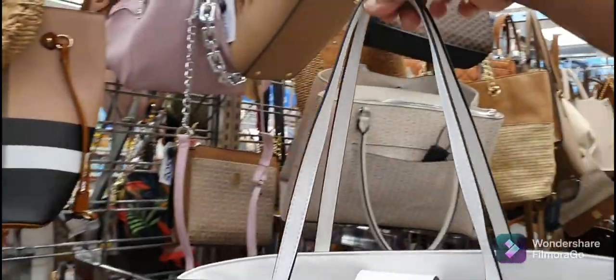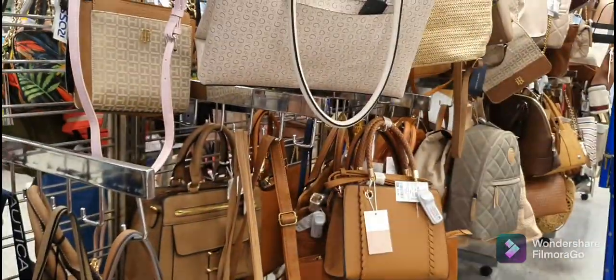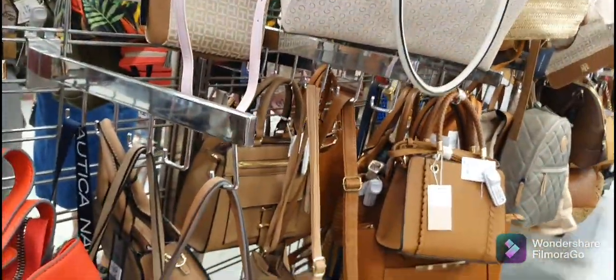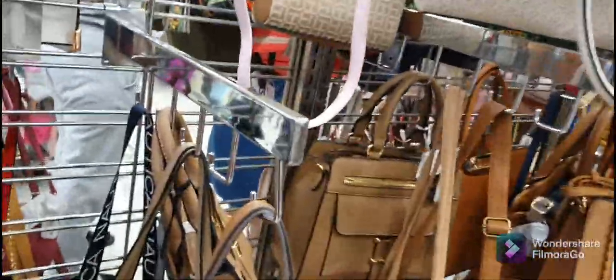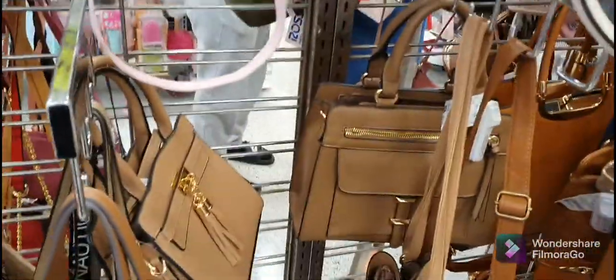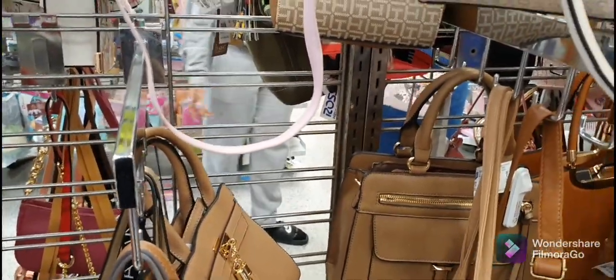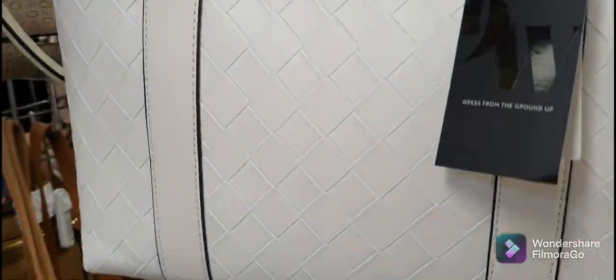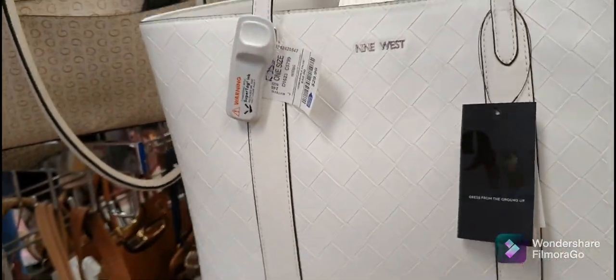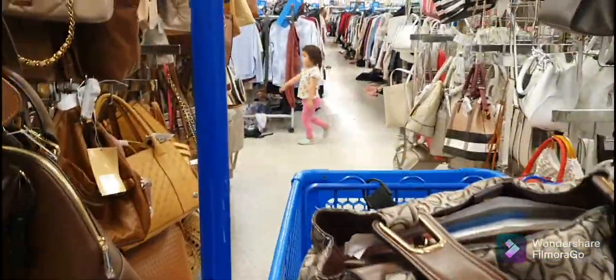This is a Nine West. Look at this one. This is nice actually. Let's see how it fits on my shoulder. Ooh, this is nice actually. I think I might go with this one, guys. I think I like this bag, so I'm just going to work with it. So now I'm going to look at shoes.